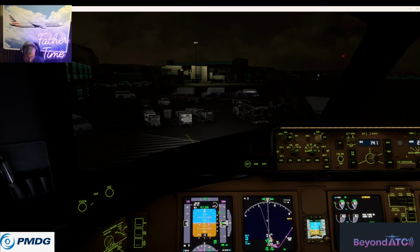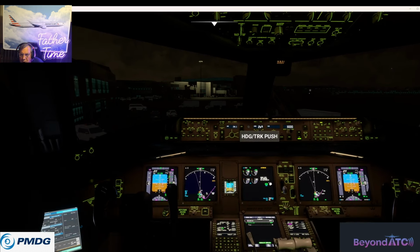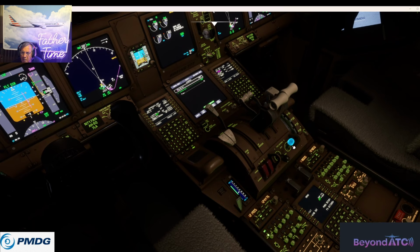All right, let's park the brakes. Seatbelt sign. Go to the overhead. Put that taxi nose light out. It's going to blind the guys downstairs. Seatbelt sign is going to come off. APU should be started. APU's running. I don't know what all that lag was on final, guys, but let's go back to the overhead.